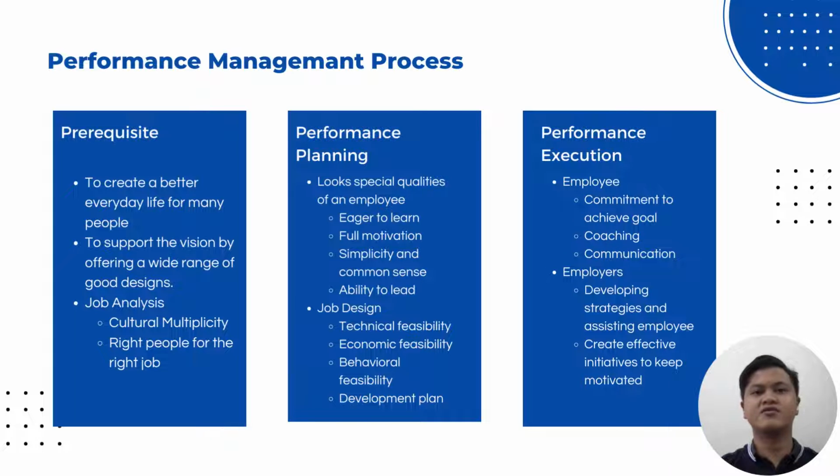IKEA practically looks for many personal qualities in their employees during the performance planning process, such as a strong desire to learn. Employees who demonstrate a willingness to learn are constantly looking for new ways to stay ahead of modern trends, achieve professional goals, and complete more difficult tasks.